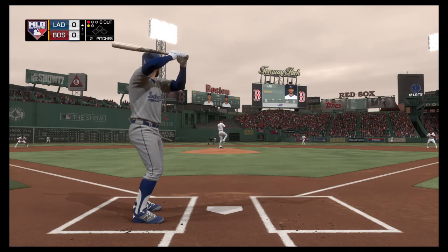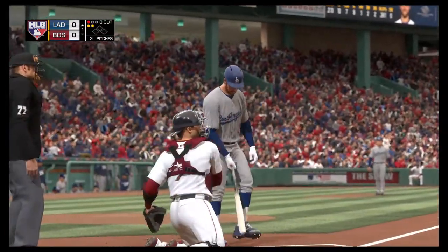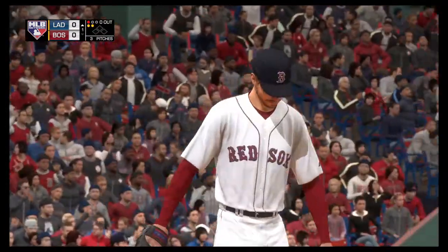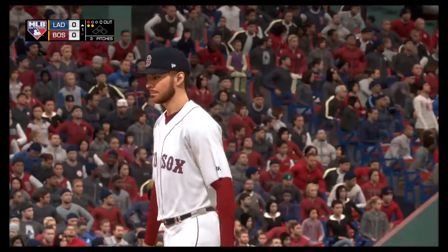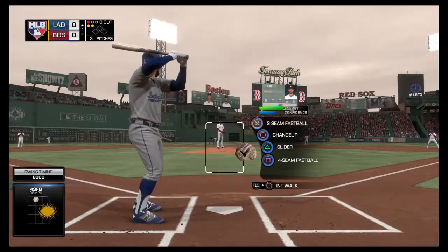A 1-1 count. Here's the pitch. A fastball, and he swings through it to fall behind. Man, I think he's trying to send a message right here. I'm going to challenge you. I like my stuff. I think I'm better than you. I don't care how good a hitter you are. And this guy's a good hitter, by the way. But he came right after him early in the count.